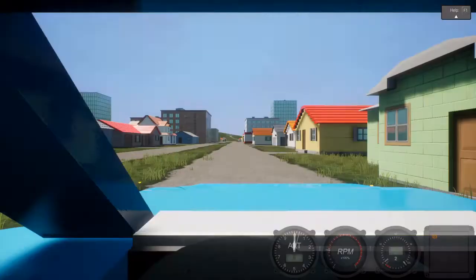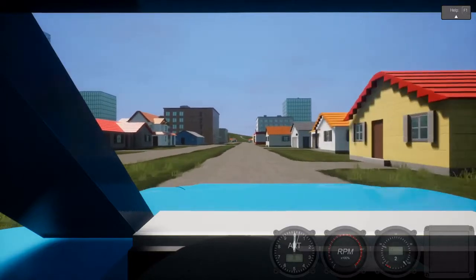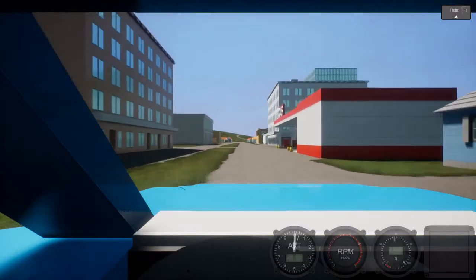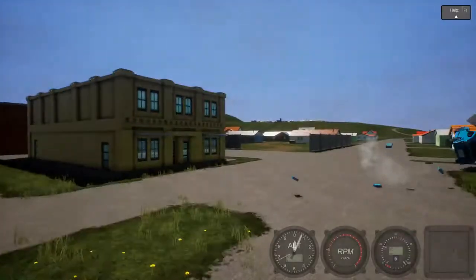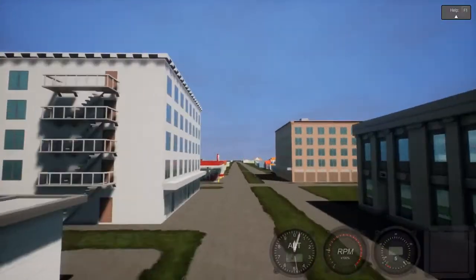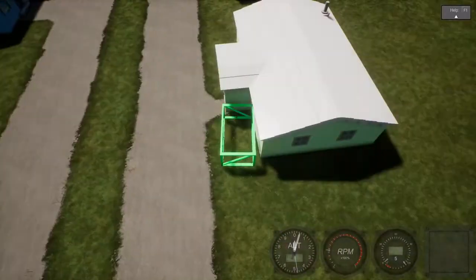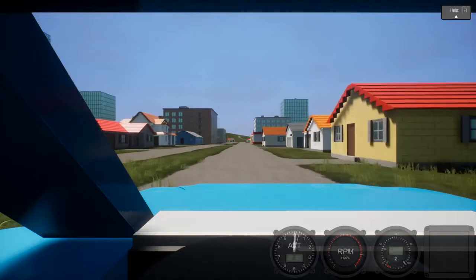Alright. 3, 2, 1, go. 70. 80. That's Brick Rigs' road glitch. Not the car's fault. That other thing might have been the car's fault, too. I mean, Brick Rigs' road physics, but whatever. Try again.